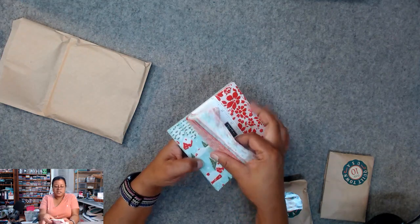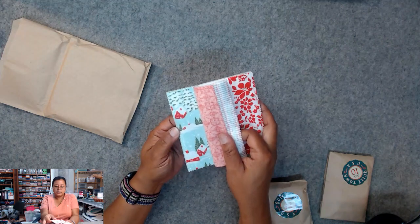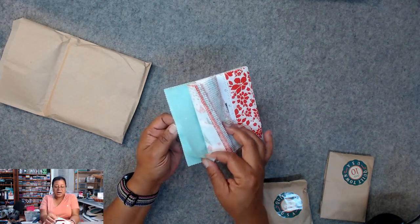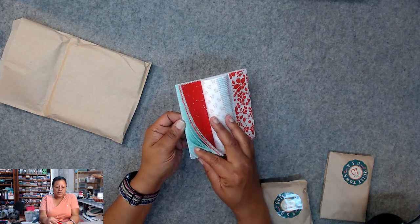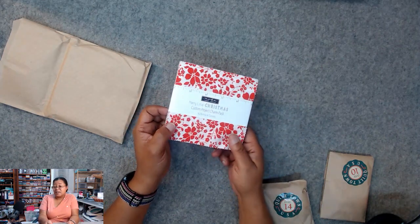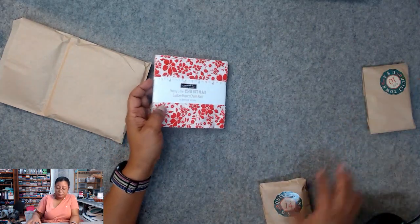There's only one of this kind of holiday winter outdoor print. And then we have this kind of teal with white spots. There's quite a few of those. So I don't know if we're making something specific, and this charm pack was designed with that in mind. And that's why we have specific numbers of duplicates. I'm not sure.